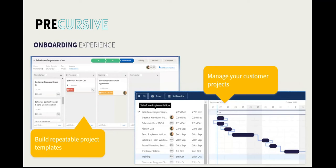So let's start with Precursive Onboarding Experience, known also as OBX or previously TaskFeed. And just to give you a little bit of overview, if you don't use OBX yet, OBX is a tool that allows you to onboard and manage your customer projects alongside your internal ones within the Salesforce ecosystem. Thanks to OBX, you can turn your product, services, or onboarding plans into repeatable playbooks. Once your opportunity reaches a certain stage, your onboarding or project plan is then scheduled automatically, and all you have to do then is to monitor if your project is on track.